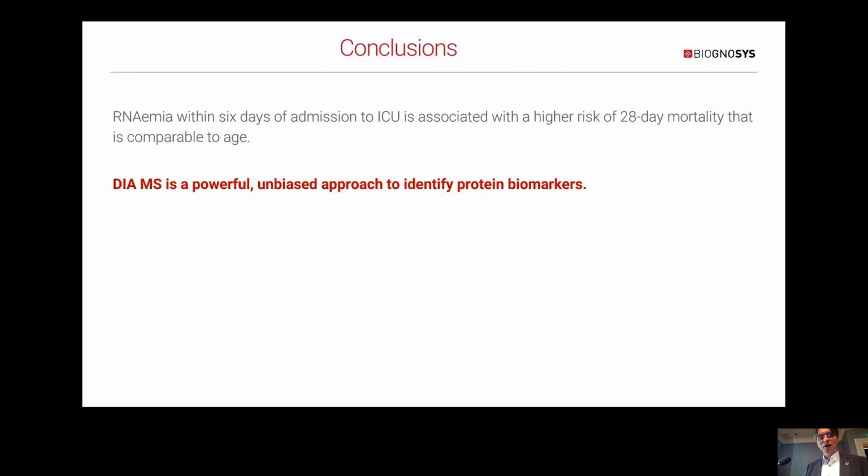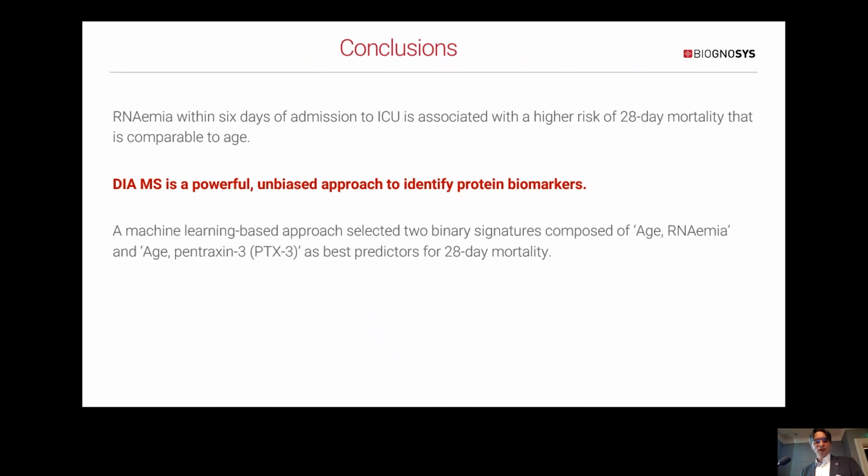protein biomarkers. But as in many of our studies, the control group, I think, is the most important decision. And I would argue that we should have other diseases, comparable diseases, as a control group, and not healthy controls, to get more clinically meaningful biomarkers. And in our case, we used other sepsis patients as a control group. And some of them also had acute respiratory distress syndrome.